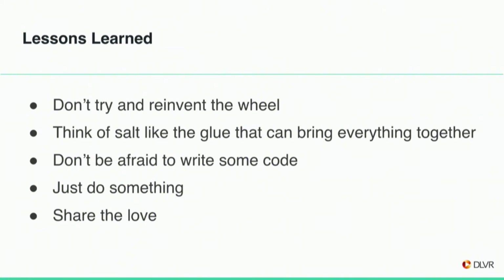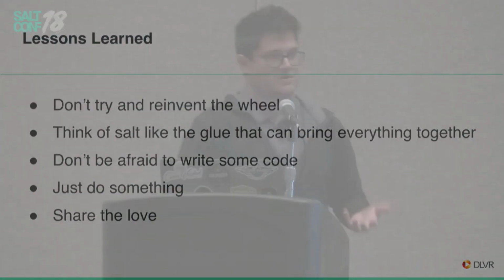So some of the lessons that we learned throughout this process, first and foremost, don't try and reinvent the wheel. You already have all of these tools at your fingertips, and the point of this presentation I want to highlight is that you can use Salt. There's probably a lot of features in Salt that you're not really using. So read through that documentation. Think outside the box a little bit. You can think of Salt like the glue that brings everything together.